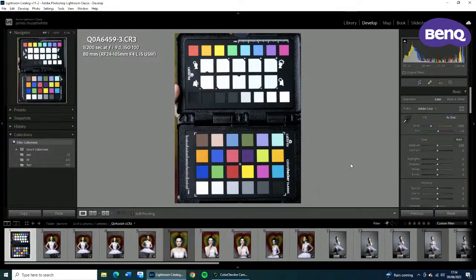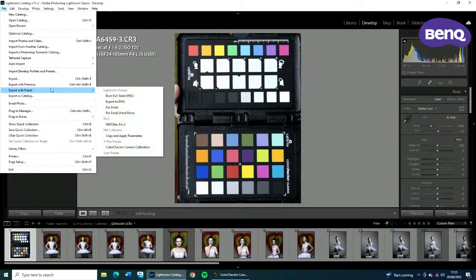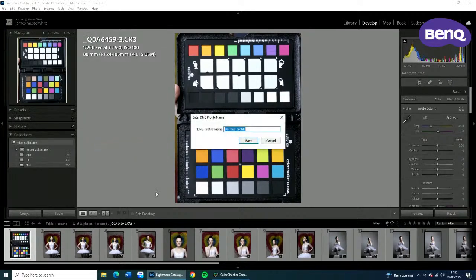Going into this here now, we've got the color checker passport here. This was as it was shot. So we're going to go up to our file menu up in the top left-hand corner here, and we're going to go to our export. Where are we? Export with preset, which is down here. And then we're going to go down to the color checker camera calibration. And we're going to be creating a digital negative, a DNG profile name for this.